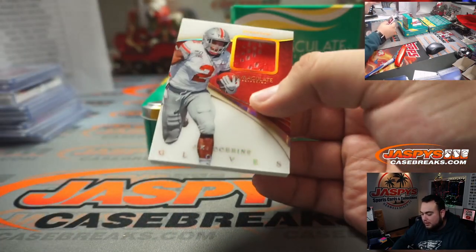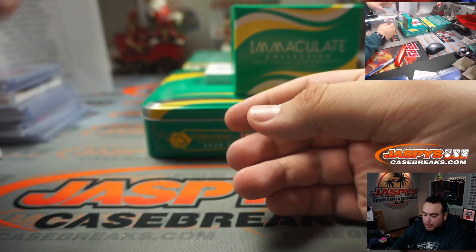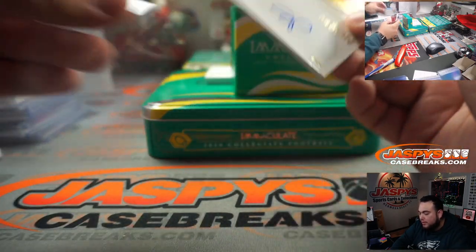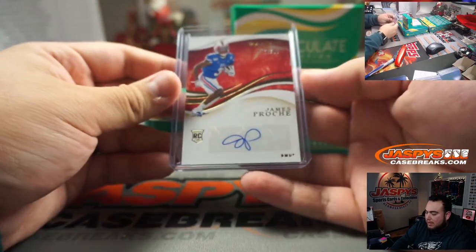We got some gloves. J.K. Dobbins, 23 out of 84. Ravens win a Monty. Put that in a little slider box right now. Little James Proche, 74 out of 99. That's back-to-back Ravens. Back-to-back Ravens there.